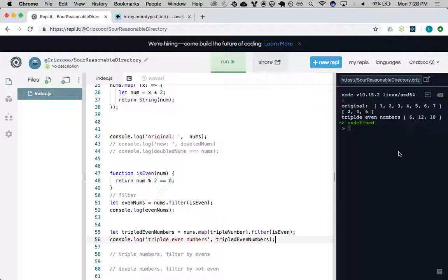And so we see that when we filtered it to just the evens, we had this. But then when we tripled these things, and then filtered them by the evens, we ended up with this, which is 2 times 3 is 6, 4 times 3 is 12, 6 times 3 is 18. And then those were still the even ones. So 7 times 3 is 21. That happened in our map, but 21 is not even, so I don't see it here.